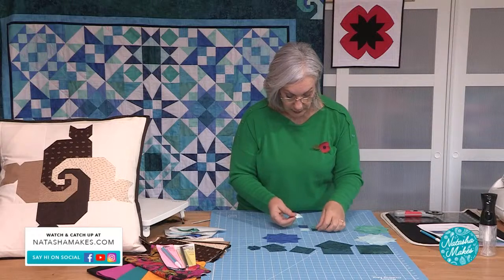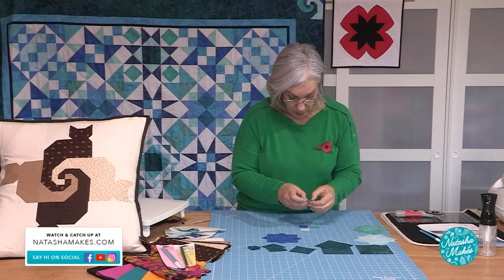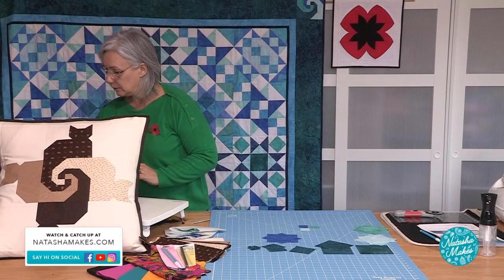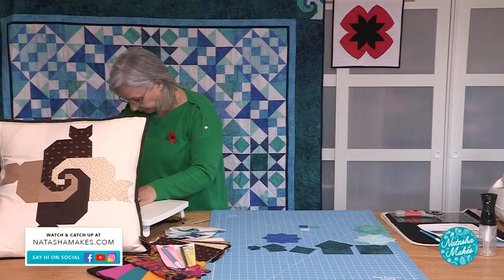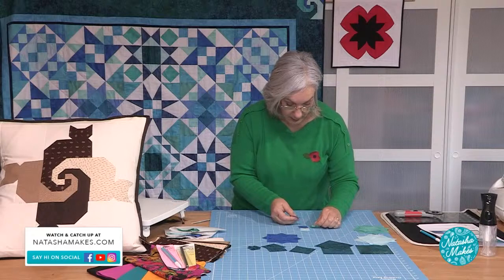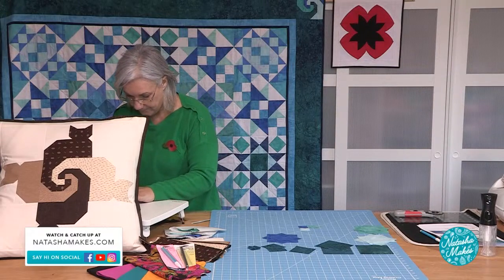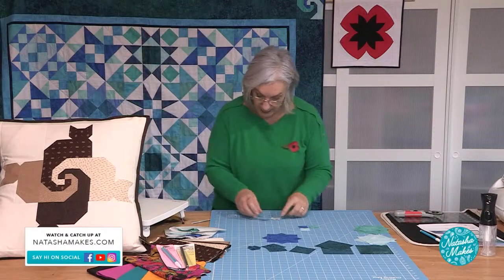So what you're going to do first of all is you're going to make a 4 patch. So fabric L, is it fabric L? Yes, fabric L to fabric B. Let's just get that on there. Make my stitch length a bit bigger. 1/4 inch seam as always. L to B and then K to P. So you've got your 4 patch there.